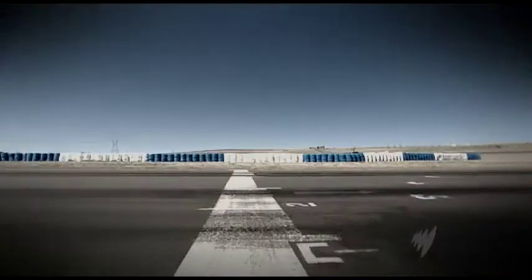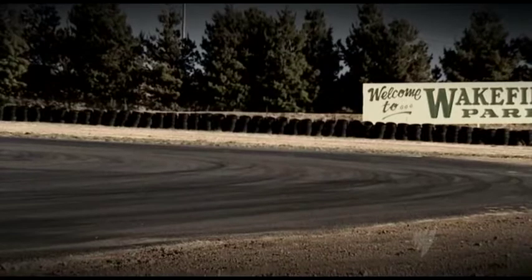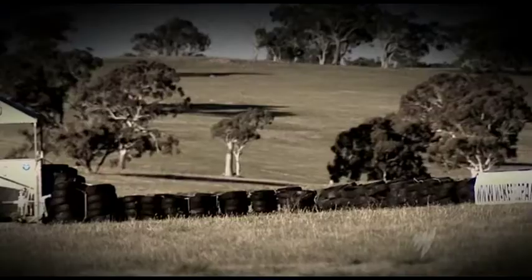Our first test is a classic Aussie tradition. A burn off at the traffic lights. But before we did anything, I felt it was important that we warm up the tyres.